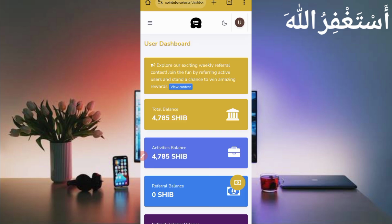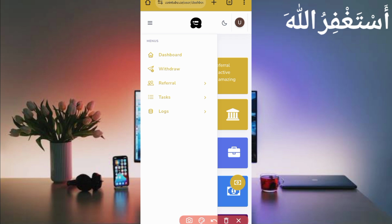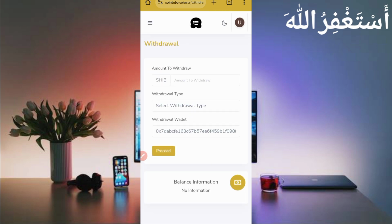Now here you can see the withdraw button. Just click on the withdraw button. Here you can see withdrawal. Provide here your total Shiba coin which you have available. The minimum withdrawal is 10,000 Shiba coin. Don't worry, you will earn it within 2 days. It depends on your video capacity, how many videos are available in your account. So the minimum withdrawal is 10,000 Shiba coins. Just provide here your total amount.